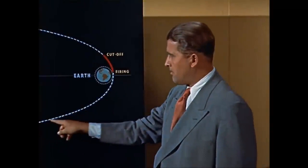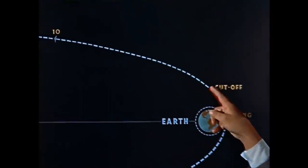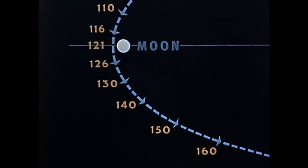For the rocket to leave the orbit of the space station, its speed will have to be increased by firing the rocket for a brief period of 10 minutes. The ship will then coast for 5 days. The Earth's gravity begins to slow the rocket down, until 121 hours later, at a point within 60 miles of the moon's surface, it will begin to fall back toward the Earth. Gradually picking up speed, it will take another 5 days to coast back to the space station.